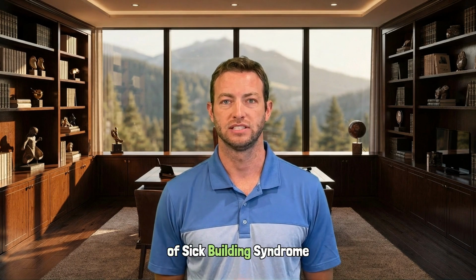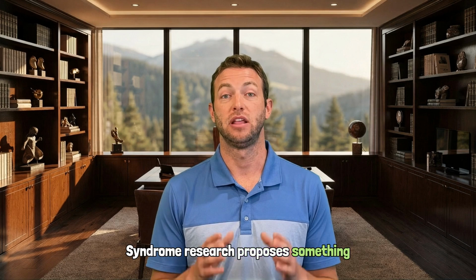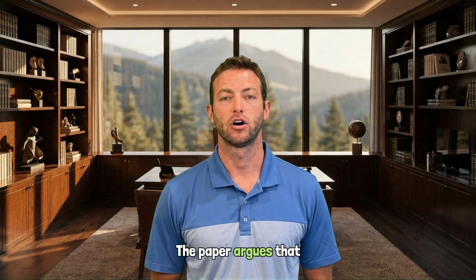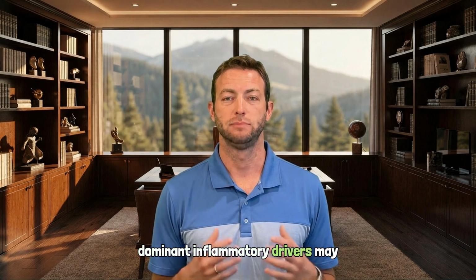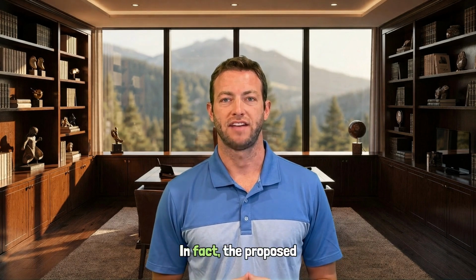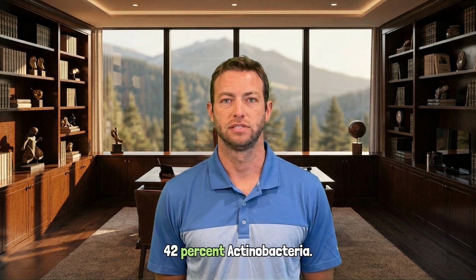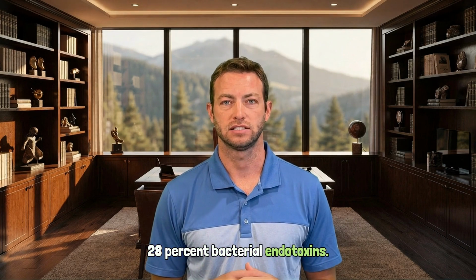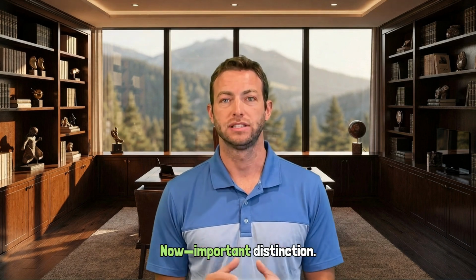clearance criteria. But a recent review of sick building syndrome and chronic inflammatory response syndrome research proposes something very different. The paper argues that in water damaged buildings, the dominant inflammatory drivers may not be fungi alone. In fact, the proposed attributed fractions were approximately 42% Actinobacteria, 28% bacterial endotoxins, only about 7% fungi, and another 6 to 10% beta glucans. Now, important distinction.